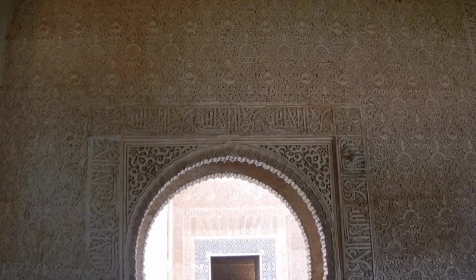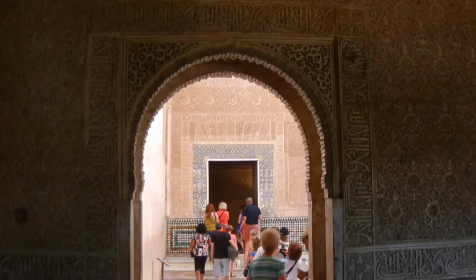Today, the Alhambra is a UNESCO World Heritage Site and is one of the most visited monuments in Spain.